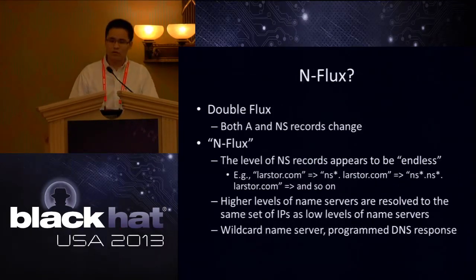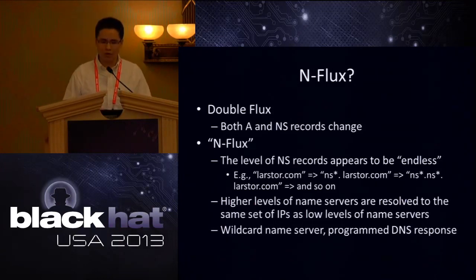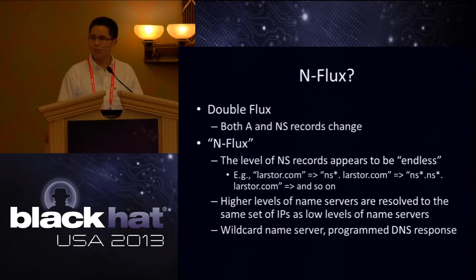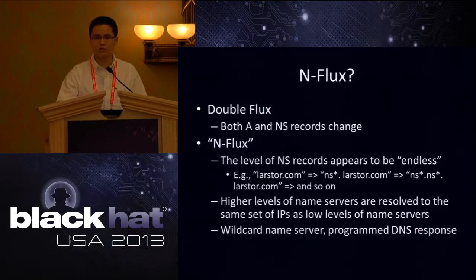The third thing we noticed is what we call unflux. It's just something that appears to be unflux. We already know double flux. So for this unflux, what it shows is that if you do a DNS query, for example, in this case, on lastcore.com, it will give you an NS record, like ns1.lastcore.com. If you keep digging, asking what's the NS record for this one, it will give you ns1.ns1.lastcore.com, and this can go on and on.